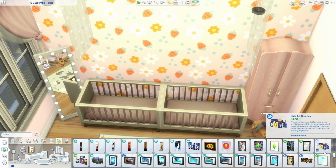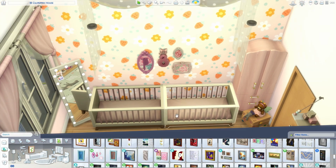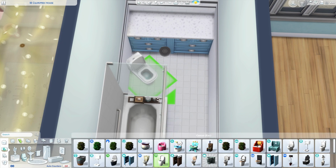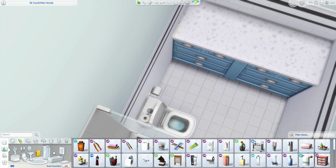I think there's a lot of room for growth as they get older, because sometimes when I build I'm like, okay, this would be perfect for a little baby, but once they get a bit older there's just not enough room. But I really think this apartment encompasses every sort of age and works for everybody, so that's always good.